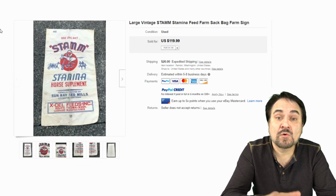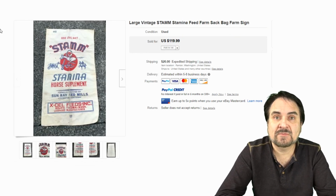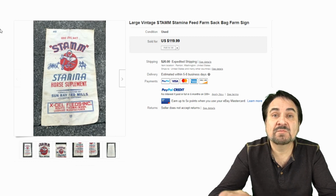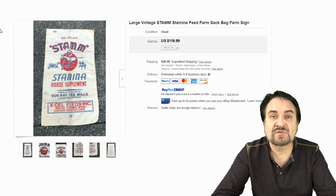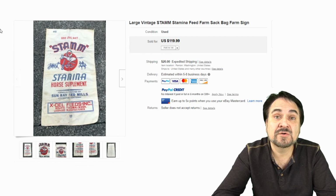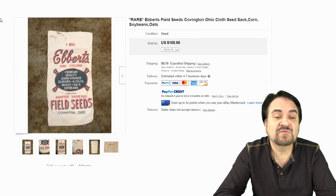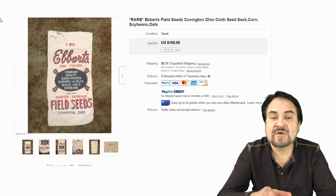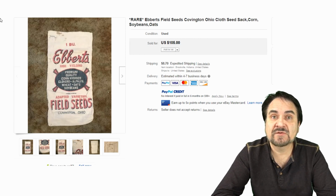Now here's a Stamina horse supplement. Again, anything that came in a farm could have been bought in one of these big bags. Same basic principle as buying dog food in one of those big, huge 50 or 60 pound bags. This is a very nice one. This is 100 pounds of this supplement. $120 basically. Now here's an Ebert's field seed, another interesting one. Corn hybrids, clovers, alfalfa. It's just a wide range of things that they used these bags for.